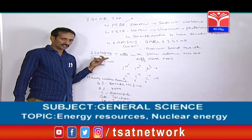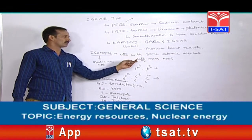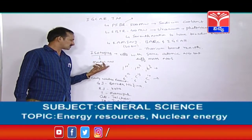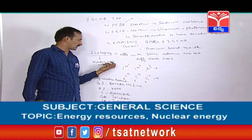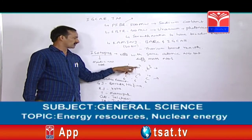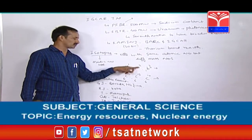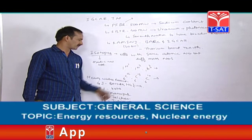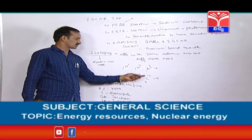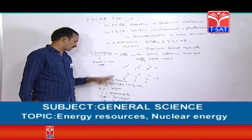Another key concept where we can expect a question is isotopes. Isotopes are elements with the same atomic number but different mass numbers. These isotopes are widely used in medicine to treat cancer as well as iodine deficiencies. 1H1, 1H2 and 1H3 are the isotopes of hydrogen, where 1H1 is called protium, 1H2 is called deuterium and 1H3 is called tritium. The isotopes of carbon are C12, C13 and C14. Here the atomic number is the same, whereas the mass numbers differ from each other.